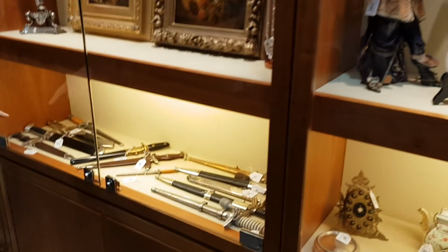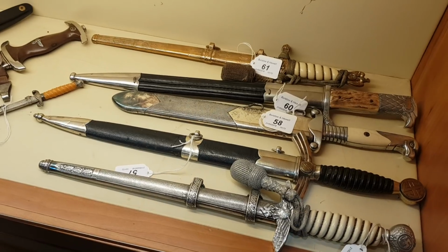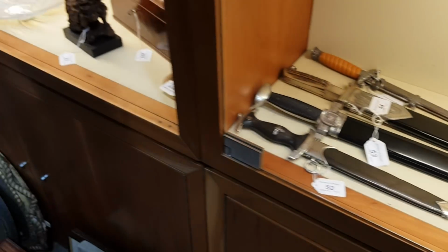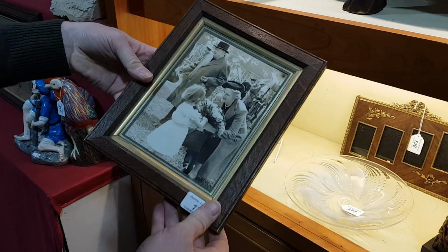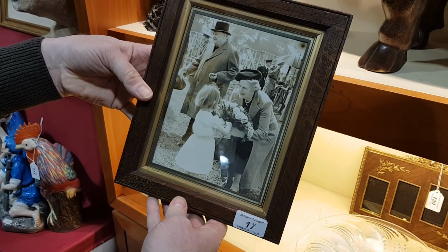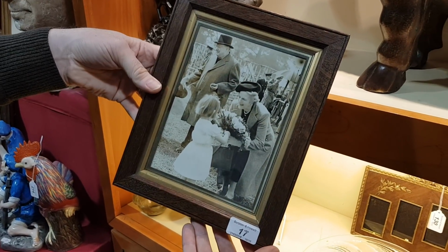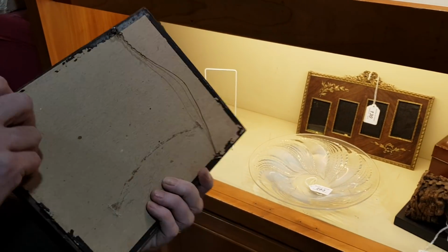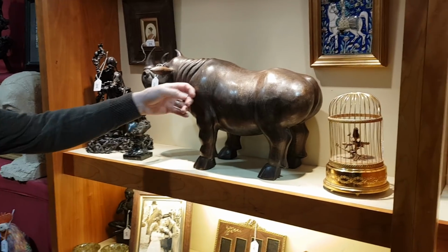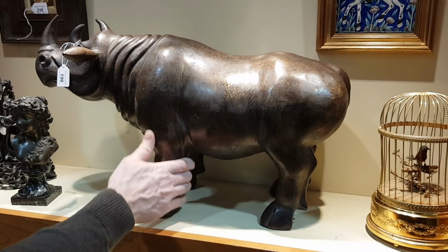Lots more things. Collection of daggers here. Again, from a local private deceased estate, that collection. This is nice, I really like this. It's a genuine old photograph of Churchill, probably opening a summer fete, but just a very personal image there, just capturing him and Clementine Churchill as well. That's an interesting thing. Difficult to value, really, but probably around £100 maybe for that one. Lovely bronze rhino there, Chinese bronze, fantastic thing.